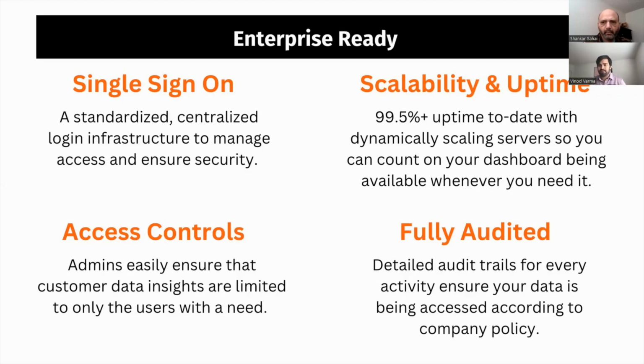Even our cloud service provider guarantees 99.99% availability, and on top of that we build, so we give this guarantee for our end users.